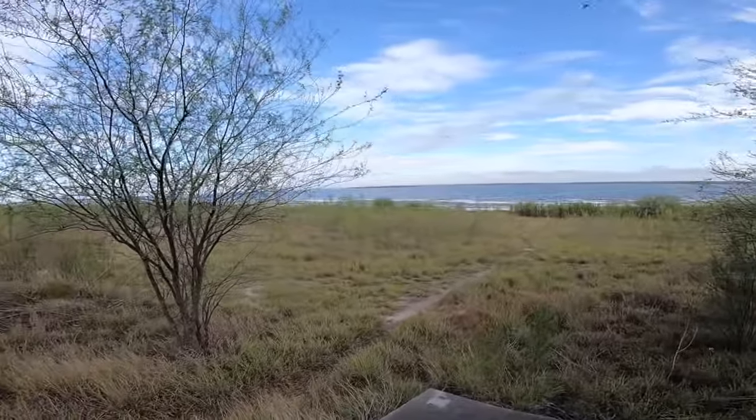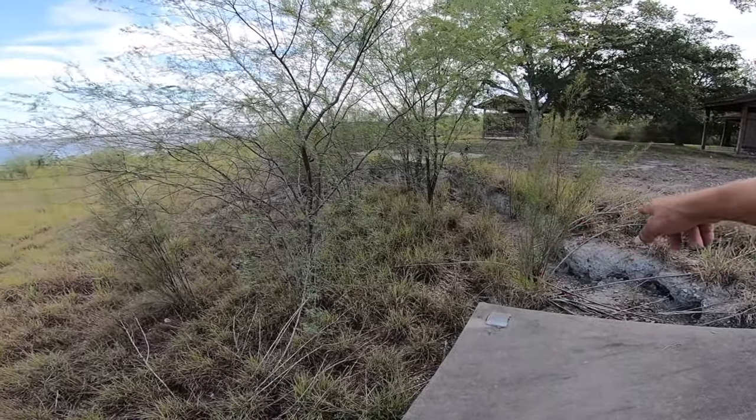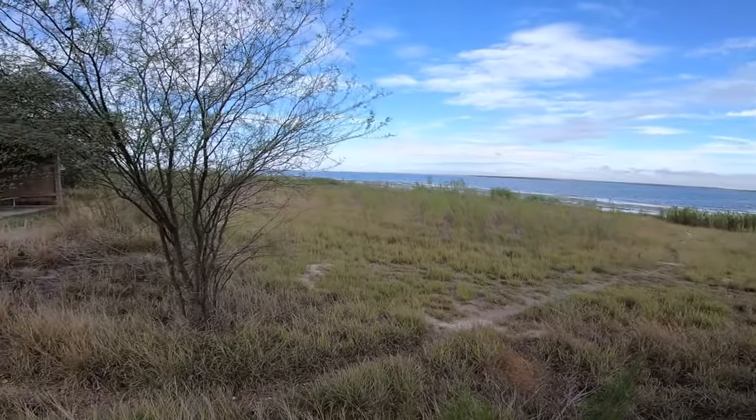At one time, you can tell this is where the water was. So the water level is at least 20 feet down. So sad. All right, we're gonna go into town and see if we can find some firewood because they don't have firewood available here at Choke Canyon State Park. So stay tuned, more to come.